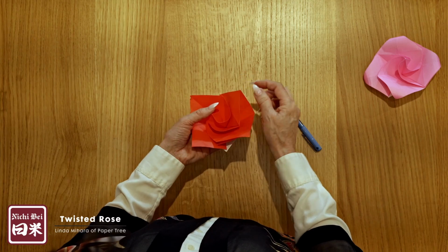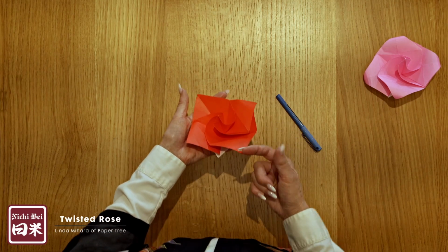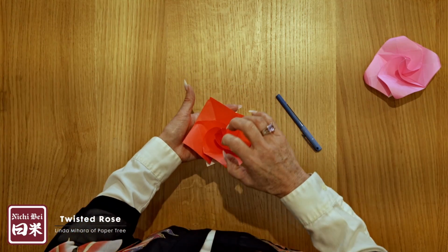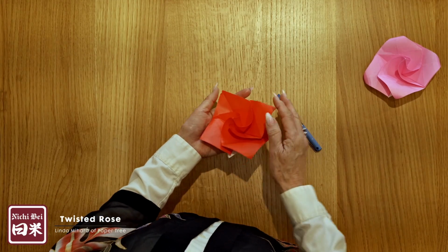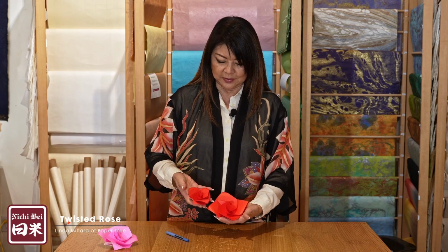So then when you release that, you can go ahead and keep shaping the paper and get it to be a little bit more the way you like it. So if you want a tighter curl, a tighter rose, a more open rose, this is great. And that is the wonderful twist rose.